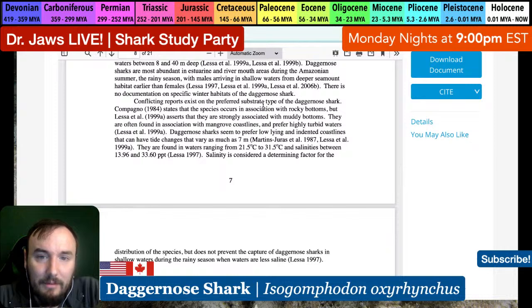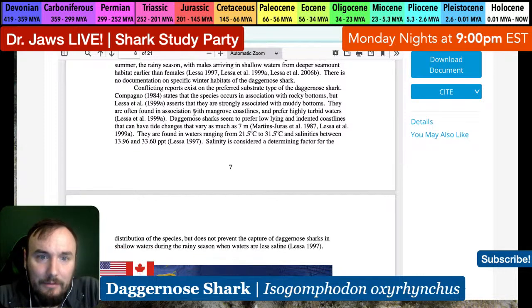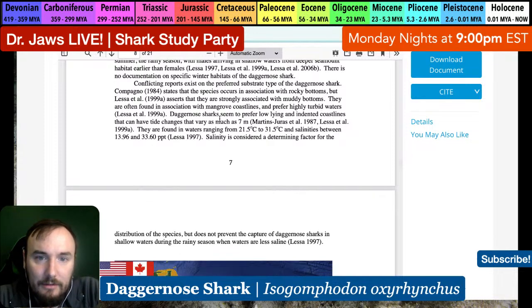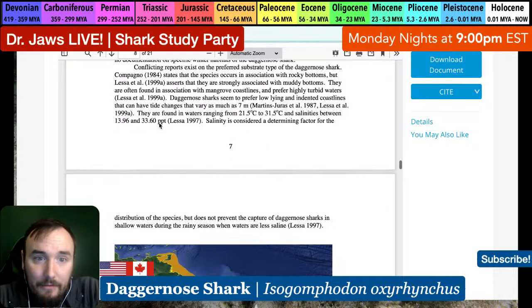Conflicting reports exist on the preferred substrate type of the daggernose shark. Campagno states that the species occurs in association with rocky bottoms, but Lessa asserts that they are strongly associated with muddy bottoms. They are often found in association with mangrove coastlines and prefer highly turbid waters. It's really cool. So turbid, fancy word for muddy, cloudy waters. But daggernose sharks seem to prefer low-lying and indented coastlines that can have tidal changes that vary as much as 7 meters. That's huge. They are found in waters ranging from 21.5 to 31.5 degrees Celsius. That's really, really, really warm.